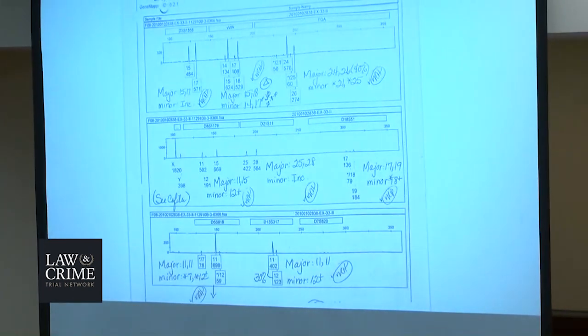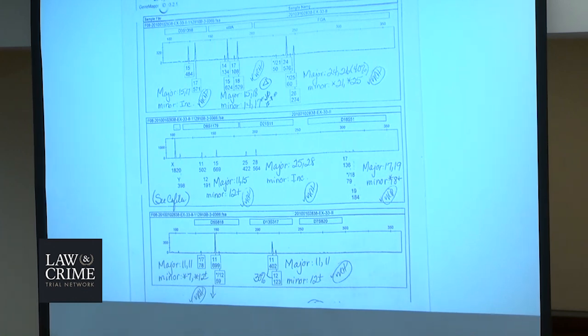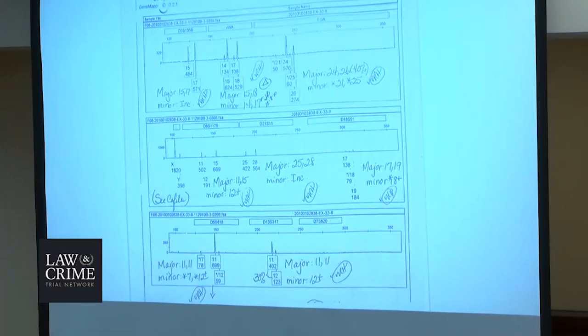And that's one of the general principles of interpretation you talked about before, that you would expect peak heights that are coming from the same person to be almost the same in terms of their height, correct? Yes. And these, I think I have the same one here. Here, that 24 is 576 RFUs. The 26 is 274, so that's about half, 50%, and that indicates that that's probably more than one person contributing to that.